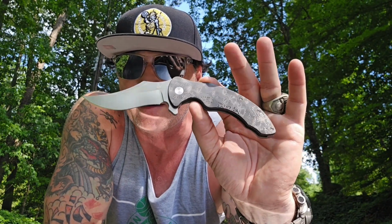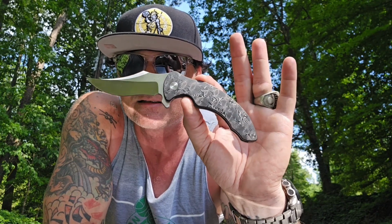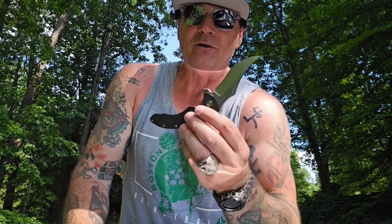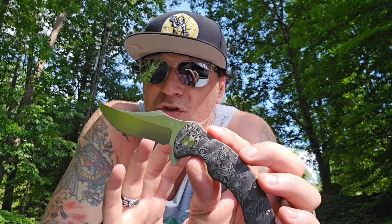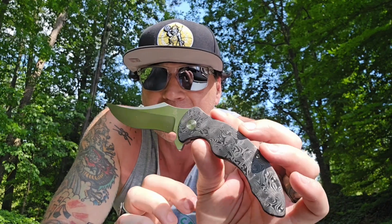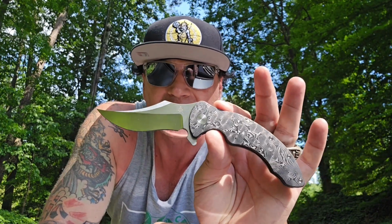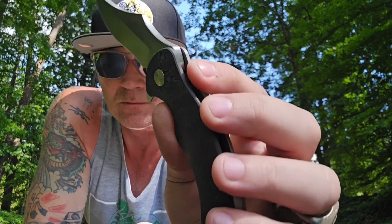Basically, think of a karambit, but in a regular EDC type pattern, which means if you are used to carrying a regular knife, if you carry every day your standard EDC, this thing in hand is going to be extremely comfortable, very familiar, but it is a straight up only purpose fighting knife. You want to see something cool?